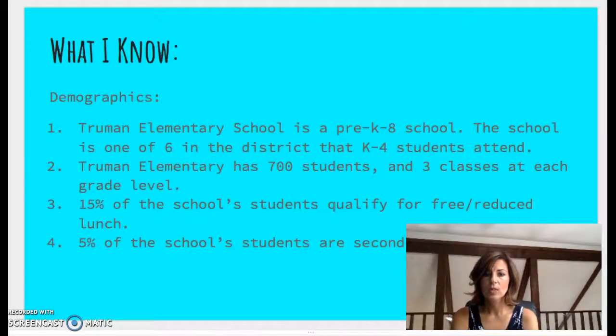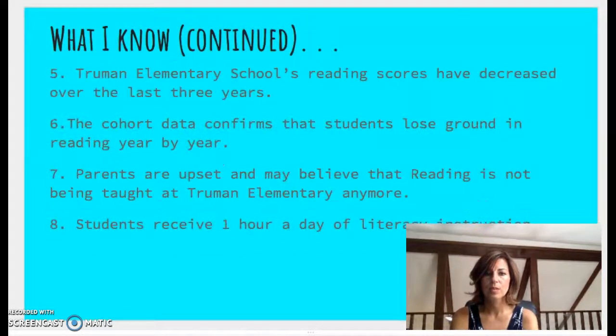The school is one of 6 in the district that K to 4 students attend. And Truman Elementary has 700 students and 3 classes at each grade level, so it's a fairly large elementary school. 15% of the school students qualify for free or reduced lunch, and 5% of the school students are second language learners. Additionally, Truman Elementary School's reading scores have decreased over the last 3 years.